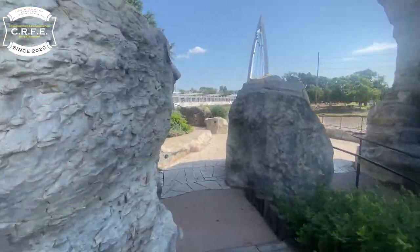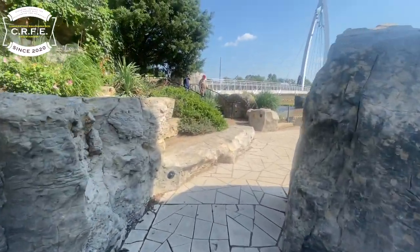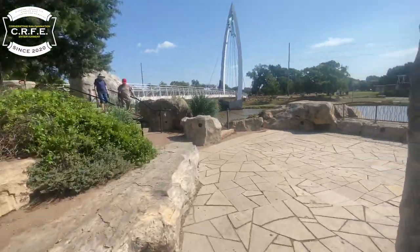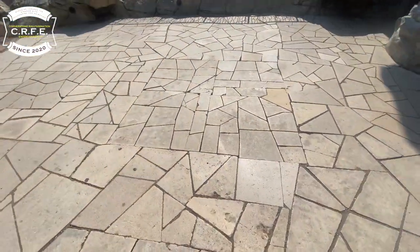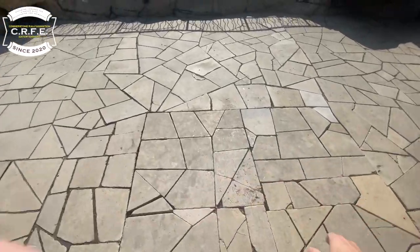Worried I might get my hat blown off. Okay, getting Bubba coming downstairs. There's usually some mist coming from all these little cracks in the ground.